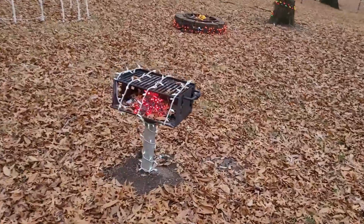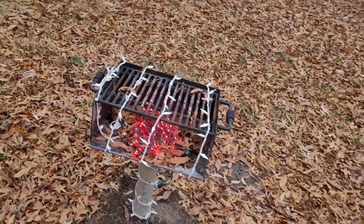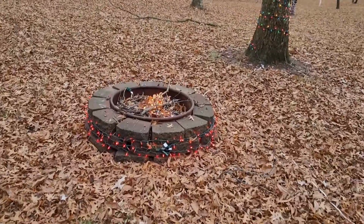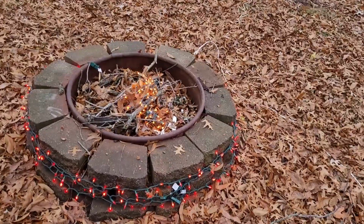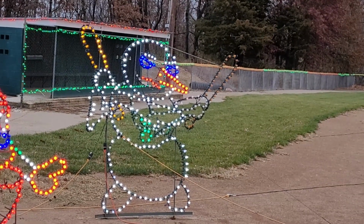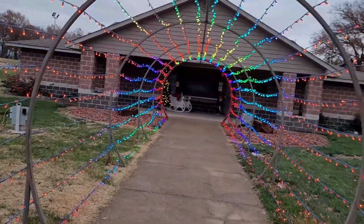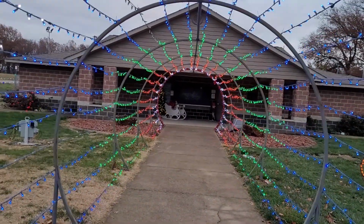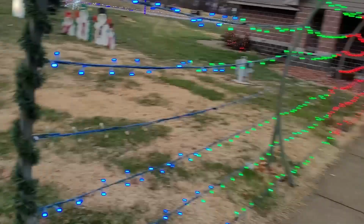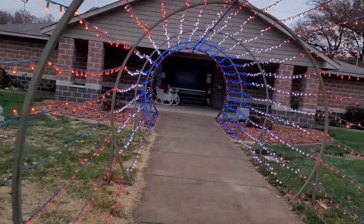It's kind of a neat effect, trying to make it look like they got a fire in charcoal, and then a fire in the fire pit. But people drive through here, they may not see this. Got this tunnel that changes lights. It's kind of neat looking. One string is out though, for a little section.